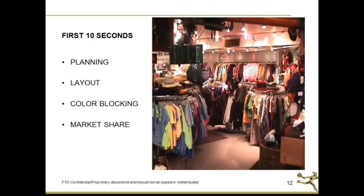Like, we don't know where we're headed. We don't know our marketplace. We don't know really what we're doing. And it gives that customer a non-confident feeling when walking into a store similar to this. What you want to do is show that you have that confidence in planning, in layout, in color blocking, and that you know your market share, who you're catering to, in all these aspects of your store itself.